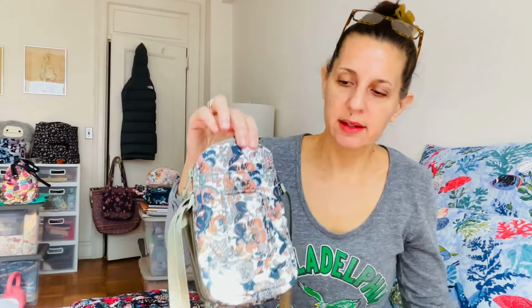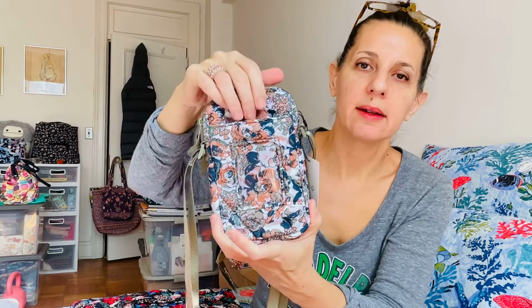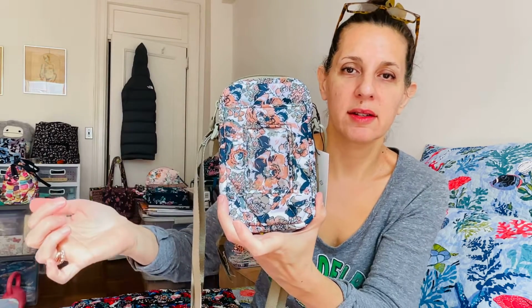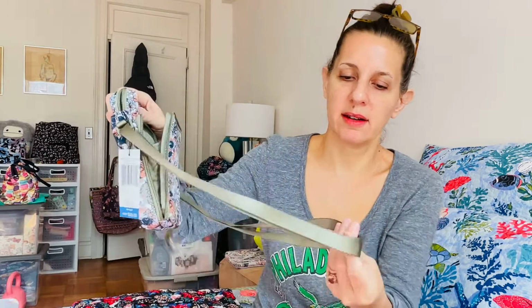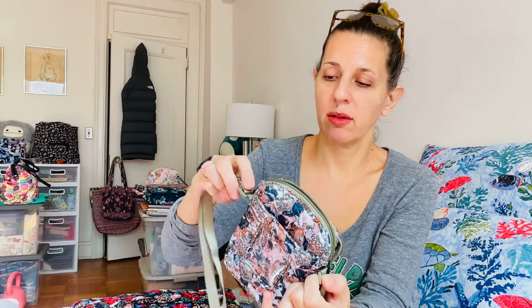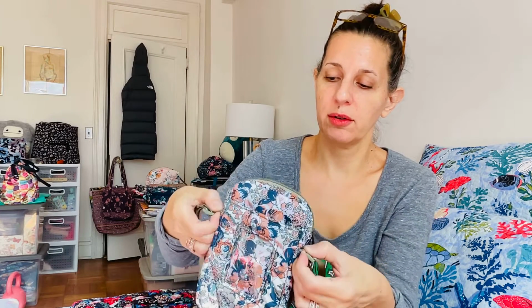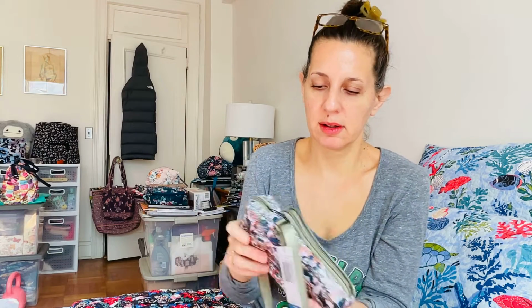And then on the back is a window with a slip pocket there. I won't put anything in there, and I do like that flower. And this strap is very smooth, slick, almost like heavy ribbon. You can adjust it, but you can't remove it. So I guess you could cut it off if you just wanted to use this as something in your bag, but I'm not going to do that. And so that was that.